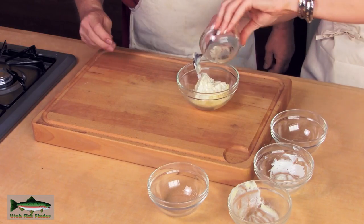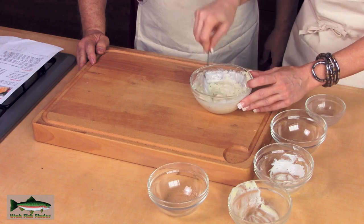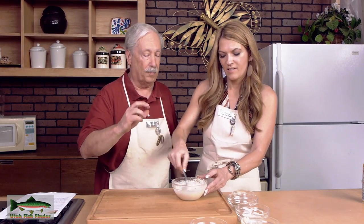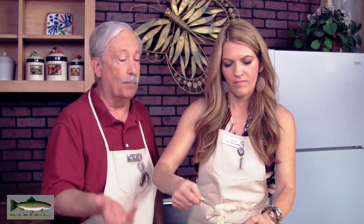And the last thing is, what's in this little concoction right here, Rich? Oh, we've got a nice little mixture. We've got dried basil, black pepper, onion powder, celery salt. All right. That sounds like a good combination to me. Yum. And we're going to put this on top of our fish and then broil it again.